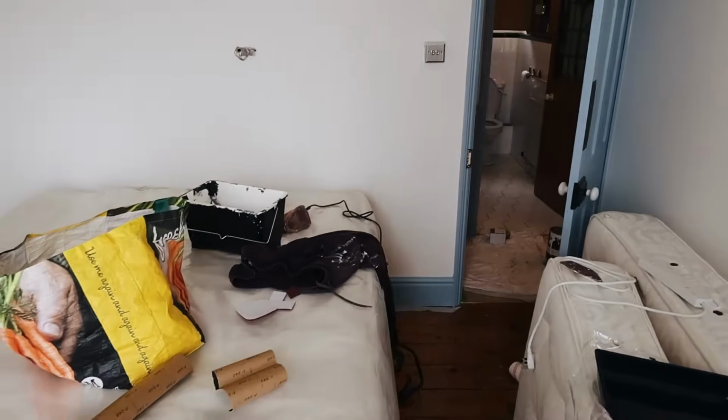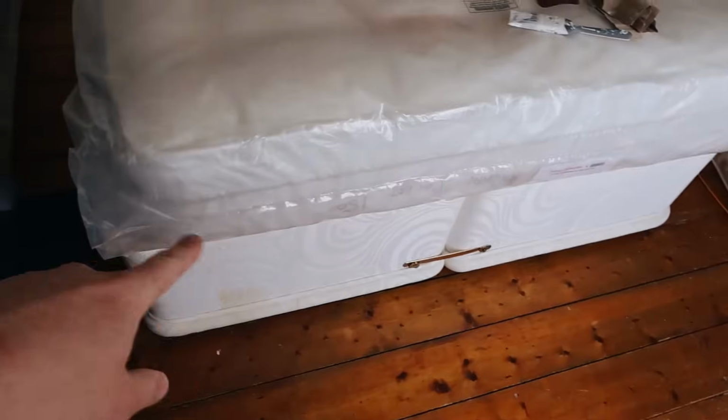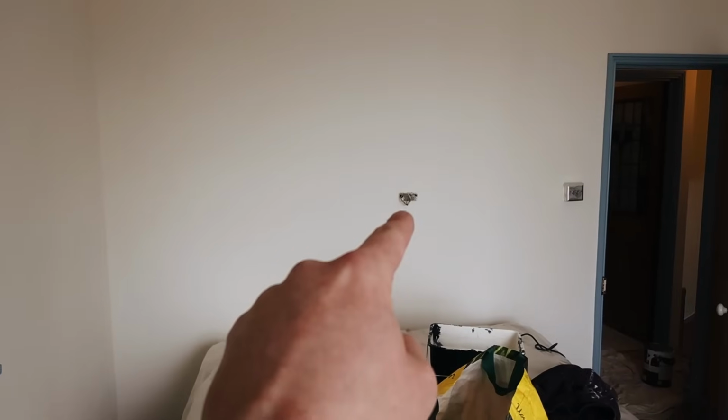There's actually not a huge amount of room. This is a king-size divan, and we want to get a little... What's that thing you call that goes around it to make it look nice? Anyway, so a small table can fit on either side. That light, we want two.